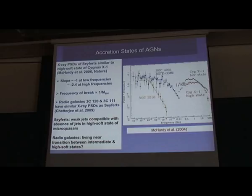And so in the case of Seyferts, the conclusion was that Seyferts are in the high soft state, similar to the high soft state of Cygnus X-1. And they don't have, of course, strong relativistic jets, so that makes a lot of sense. In the case of 3C120 and 3C111, they have very strong relativistic jets, so what are they doing in the high soft state? My conclusion is they're probably living right near the transition between the intermediate and the high soft states. And so maybe that's because you see things getting shot down the jet all the time, as you do with microquasars, but the jet doesn't go away as it does when a microquasar is in the high soft state.